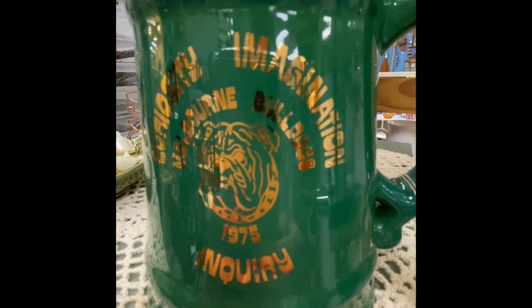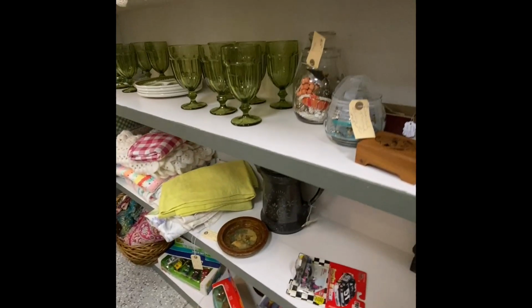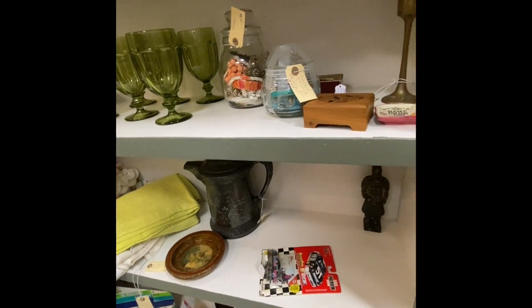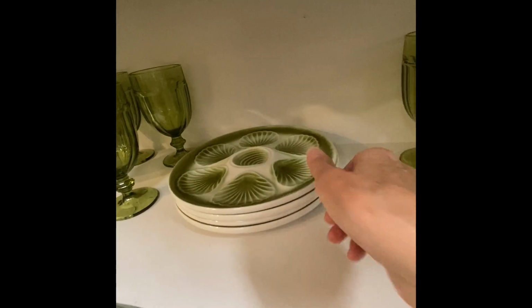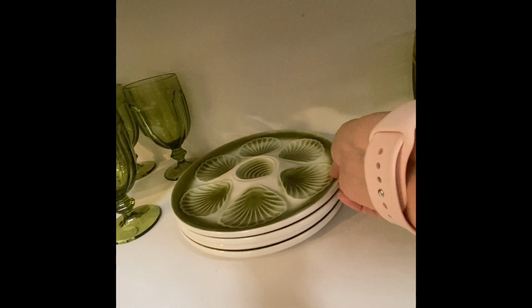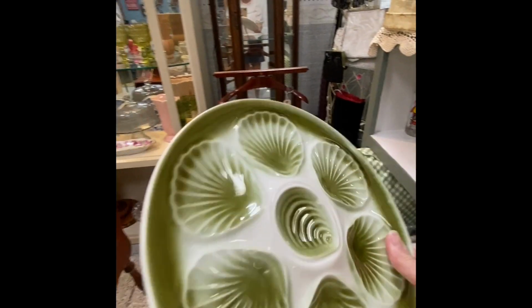That is a Mel High 1975 mug. If anybody went to Mel High here locally, maybe you want to look at that. Got some jewelry jars, some Libby ware. These are French oyster plates, a set of 4. They're just lovely ceramic.